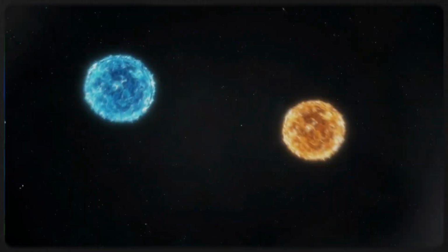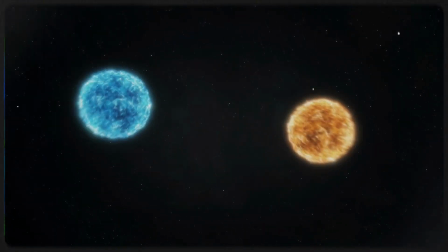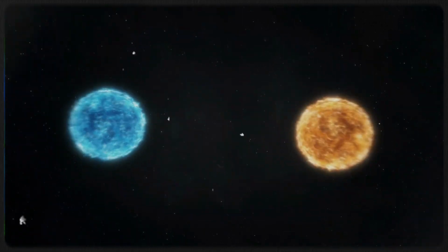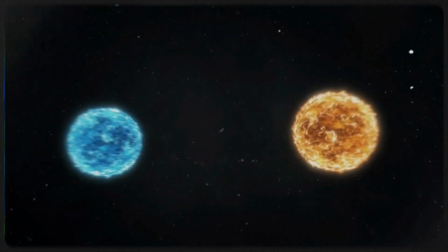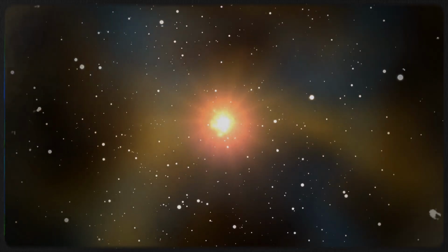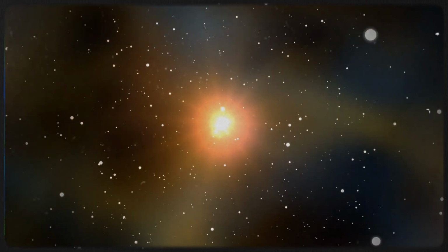Why? One theory points to the dynamics of the two stars at the heart of this system. As they orbit one another, their movement likely stirred up the ejected material, preventing more complex molecules from forming. The result? A simpler chemical composition, but one that lets more starlight pass through, illuminating the faint, misty rings we now see.